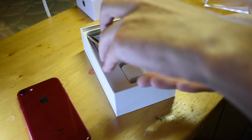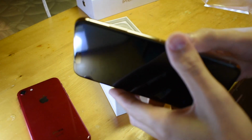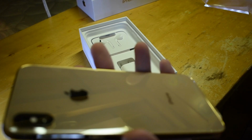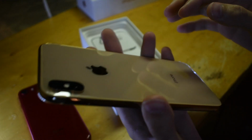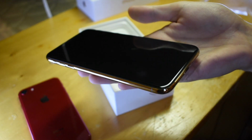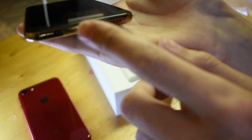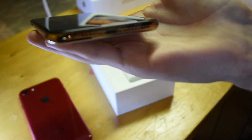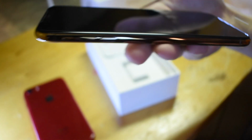So here's the phone itself. I'm going to go ahead and pull it out, and oh my god, this gold color is so amazing. I don't know, just look at it. If I can get this to focus. This gold on this thing is so cool. It is amazing. And we do have the bigger speakers down here, so that's a new thing for this year. This is much heavier, but it actually feels nicer than the iPhone X. I'll put that on its box for now.